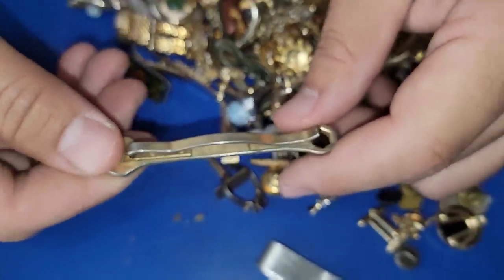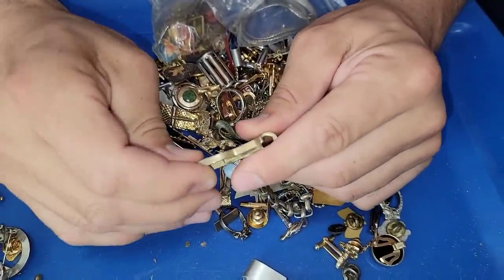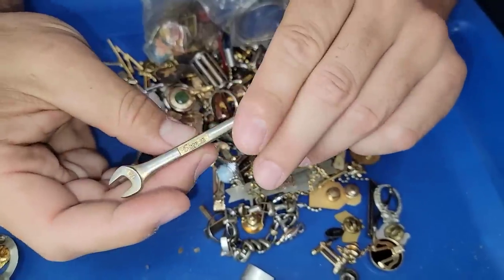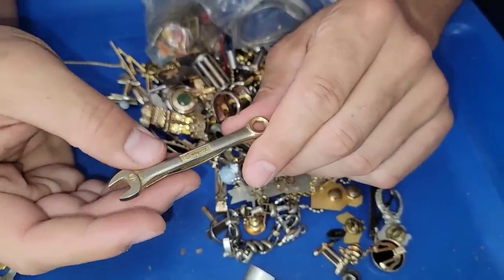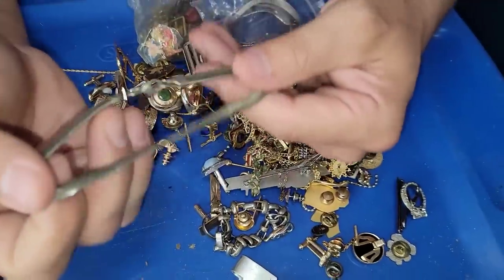Is this a snap-on? Is that what it says? Oh yeah, my God, that's worth something. That's a snap-on money clip right there. It looks like it was gold-plated, and the gold is rubbing off, but it's definitely worth something.